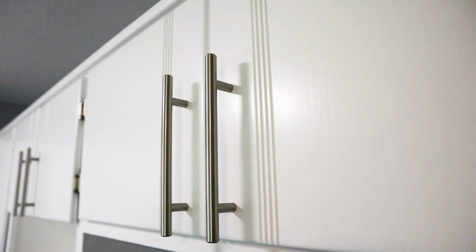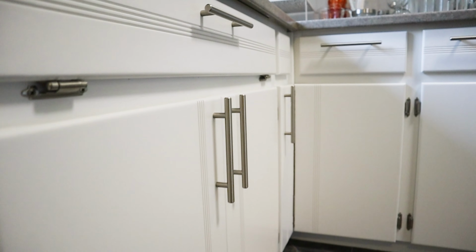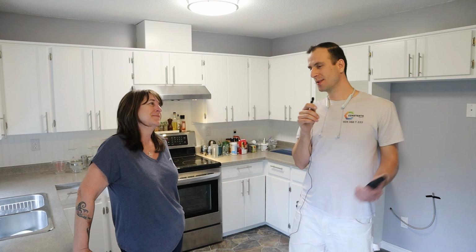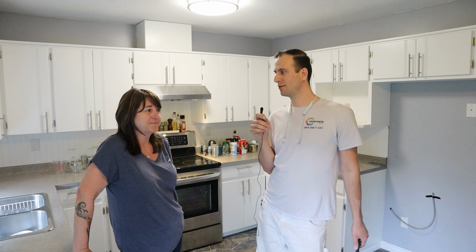So when we got to the end of the process, we put all of the cabinet doors up, installed the new hardware like hinges, we also installed the new handles, and as always we did a thorough cleanup and a walkthrough with the client. Any final words for the neighbors, for people who are thinking about kitchen cabinet refinishing?